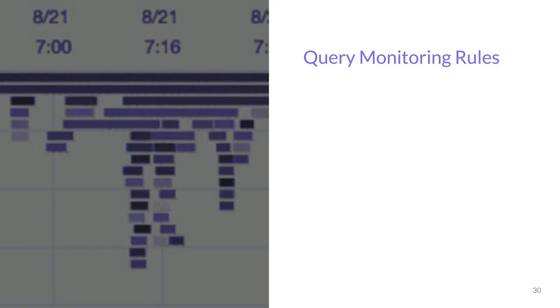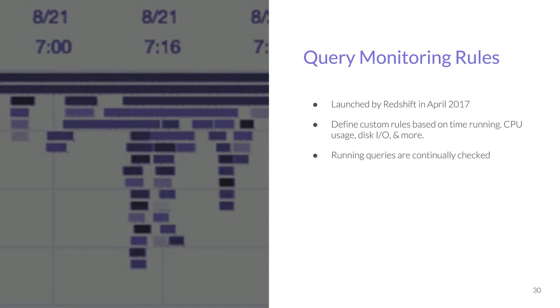And finally, the last group of recommendations would be to implement query monitoring rules. Query monitoring rules are a little bit less known just because they were more recently launched. What they let you do is define custom rules, and these can be based on how long a query has been running, how much CPU time a query has used, how much the query has written to disk or read from disk, how much memory it's used, and more. And then Redshift will continually check all of your running queries against your rules, and it allows you to do one of three things with matched queries.